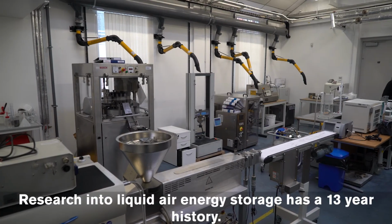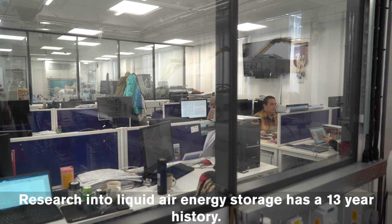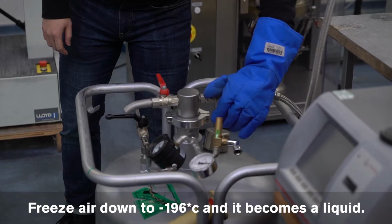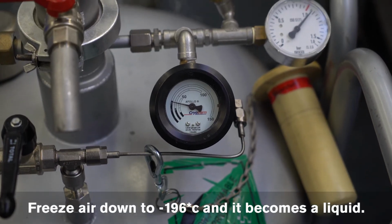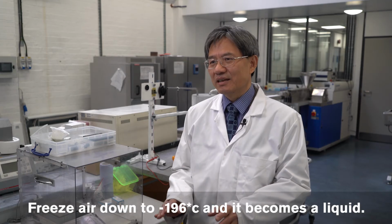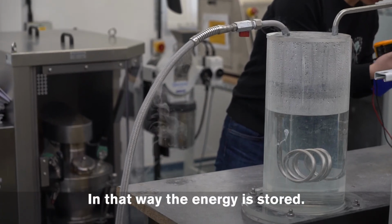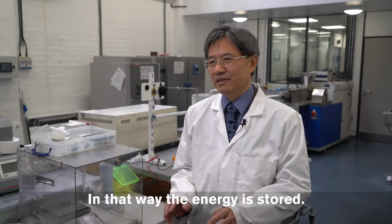Storage energy, that research has been going on for a while, and that particular technology started about 12, 13 years ago. It's about storing energy in the form of liquid air, which is like a liquid, but you just freeze air down to minus 196 degrees C, and it becomes liquid like water. So in that way, energy is stored in the liquid air.